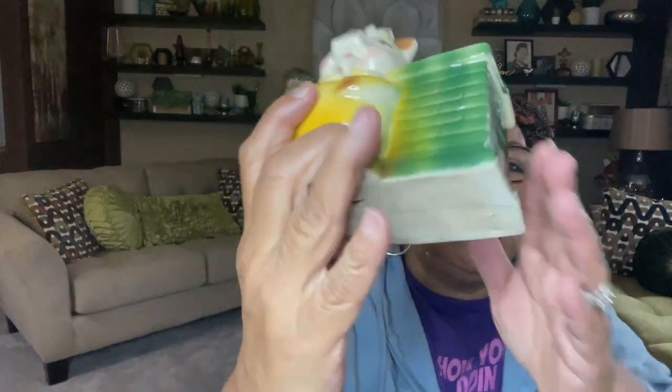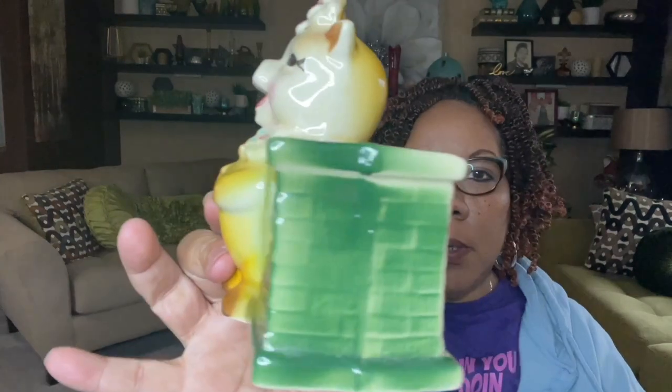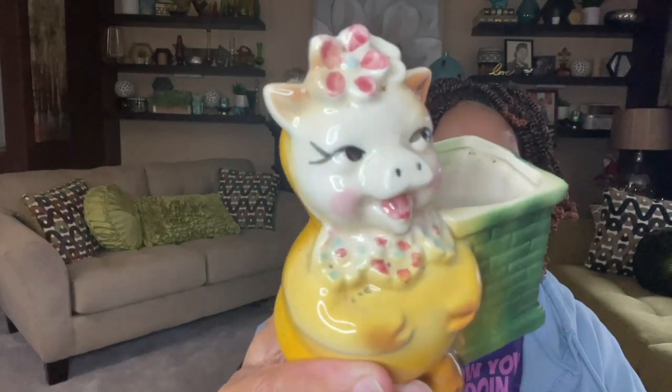A little pig planter. There's no maker's mark on the bottom. I'm not really sure, but she is in great condition. Isn't she adorable? I think she's adorable.